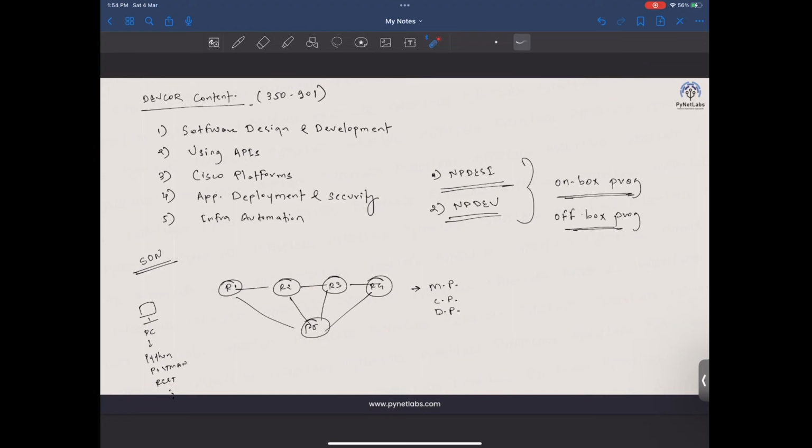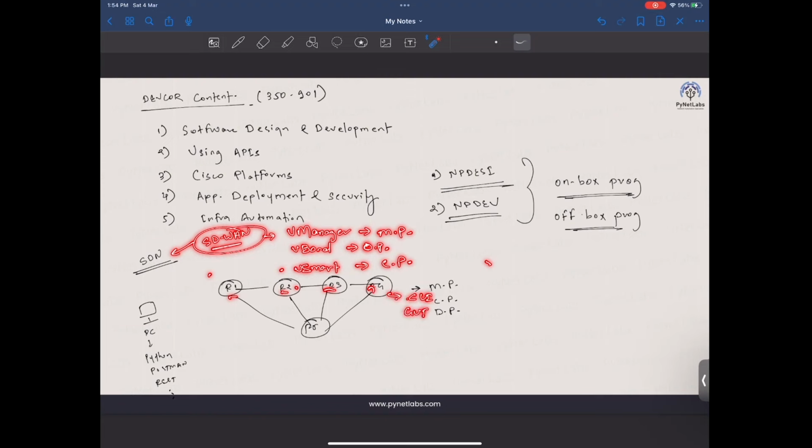For example, SD-WAN is one of our solutions which comes under the umbrella of SDN, right? SD-WAN provides you controllers like vManager, which takes your management plane access. Then we have vBond, which takes your orchestration plane access. And we have vSmart, which takes your control plane access. But your WAN edge devices, assuming your infrastructure devices are WAN edge devices, could function either in CLI mode or in GUI mode.